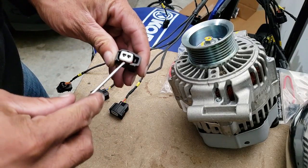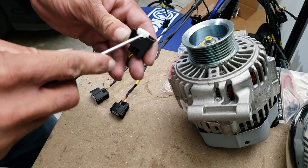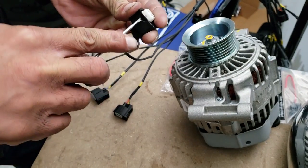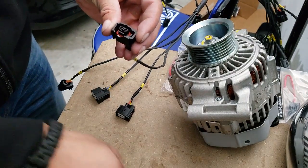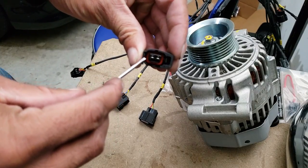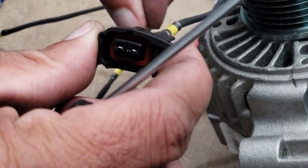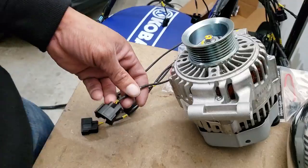Process is easy. First thing I gotta do is take out this little locking tab, this little white tab. See, there's like a small little notch right here on the bottom. Just pry from there and pop that little lock part out. Then on the inside here, there's like a small little tab that holds the pin in place. It's right inside of there. Just press that tab and then you can pull the wire out of the back. Simple as that. Installation is the reverse of that.